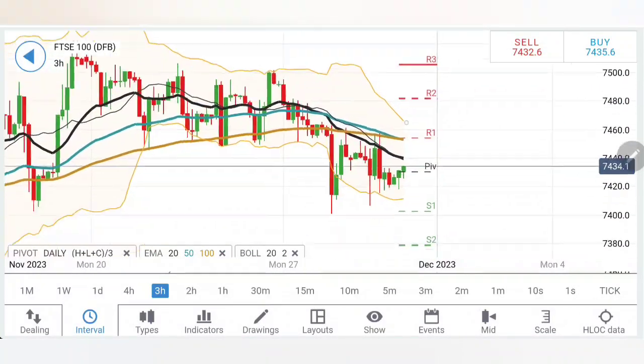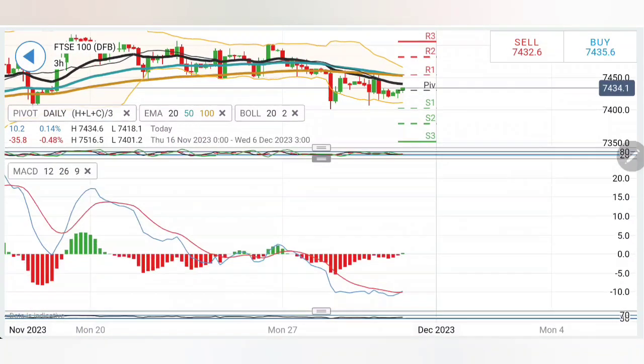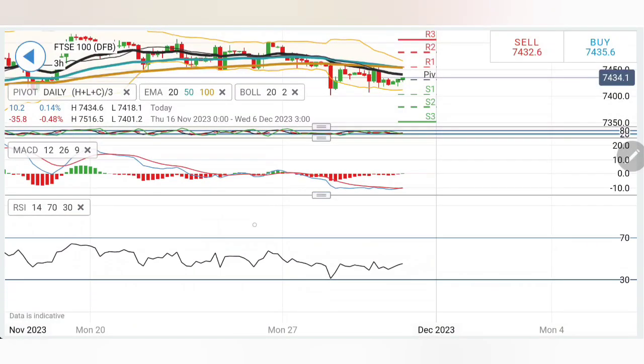Similar observation on the 3-hour charts as well. Forming the tails here, it is trying to rise. The next candle is going to be decisive. 7440, 7460, certainly this is the zone where we have the maximum resistance for UK100. You have to be cautious. Stochastic rising, MACD crossing over here at the bottom, possibly look forward to a further rise.